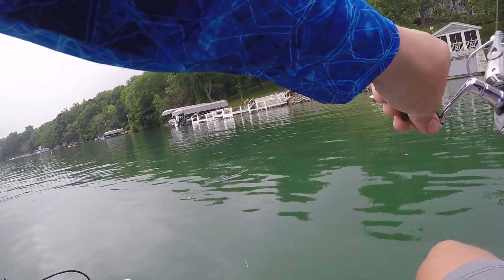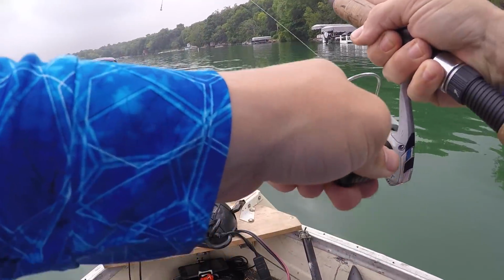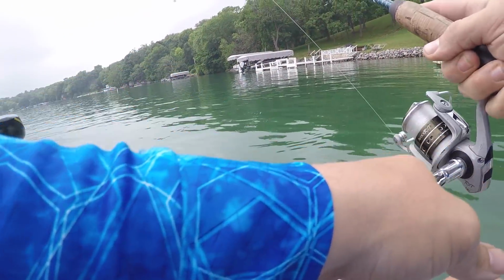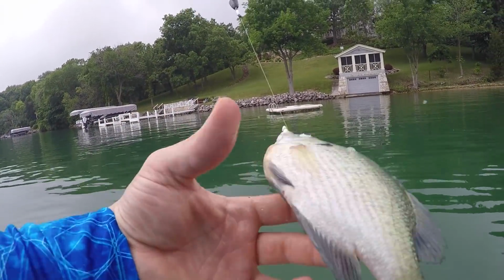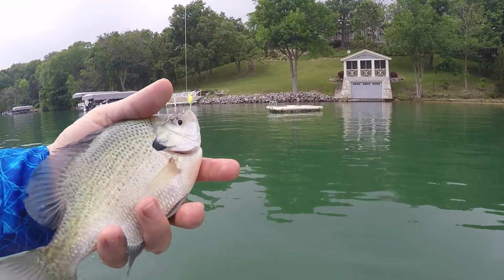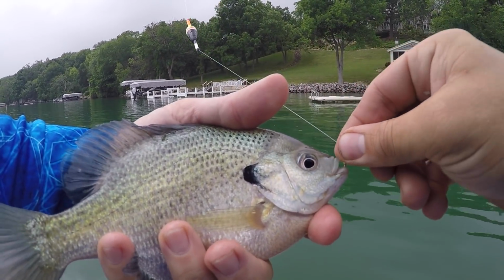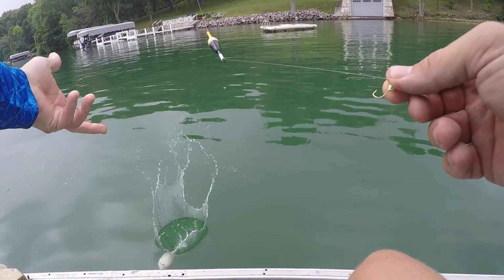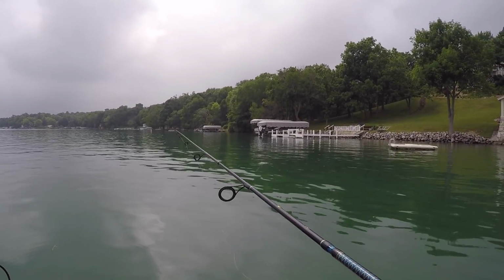I don't know what that is. Oh, that's a good gill. Look at that. A little pale, but still decent size. Healthy. Alright, I might have found a spot with some decent panfish hanging out by it.